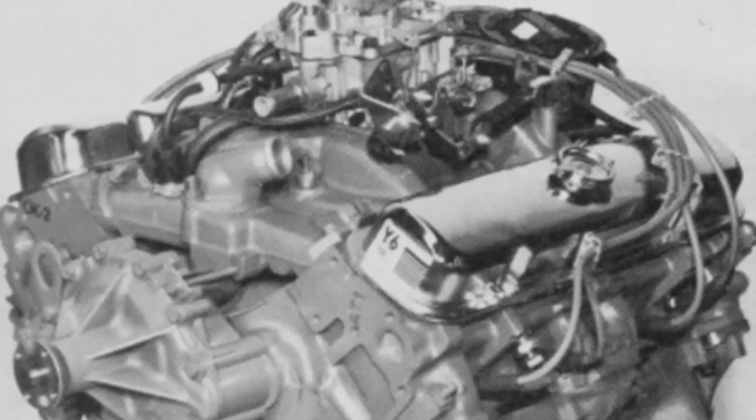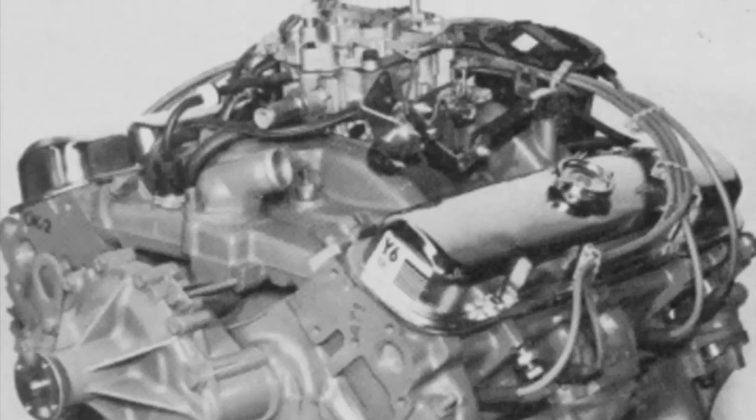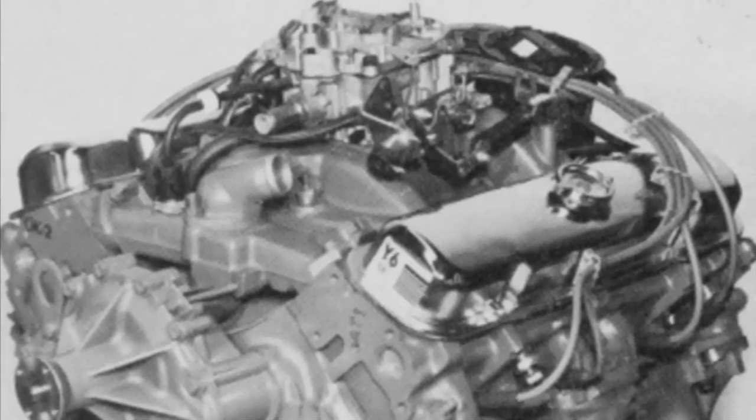A total of 8,326 1979 Trans Ams would be equipped with a 220 horsepower W72 400 V8. Pontiac underrated its true output. NHRA rated this motor in stock form at 260 horsepower. Back in 1979, no other American car could touch its performance.